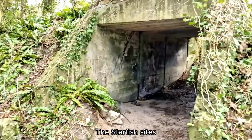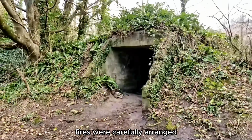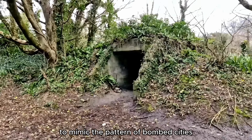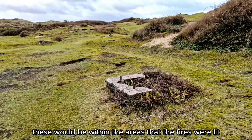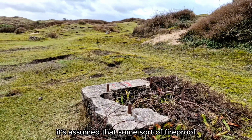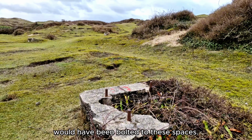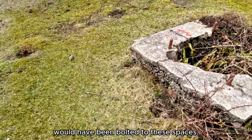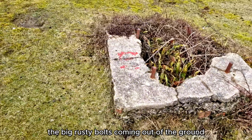The Starfish sites employed various techniques to create realistic decoys. Fires were carefully arranged to mimic the pattern of bombed cities, and as you can see from this footage here, this would have been the areas that the fires were lit. It's assumed that some sort of fireproof metal containers would have been bolted to these bases. As you can see, the big rusty bolts coming out of the ground.